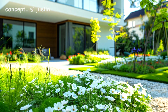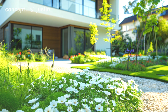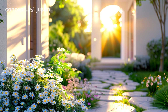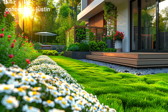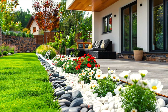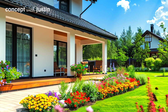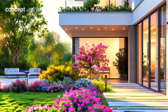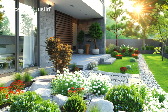Interspersed along the lavender border, let's add some structural elements that echo the modern aesthetic of the building. Envision a series of white obelisks. Their crisp geometry nods to the architecture, while serving as support for climbing roses. Picture the pale pink blooms of Rosa New Dawn cascading down these structures, their delicate color and sweet fragrance softening the stark white forms.